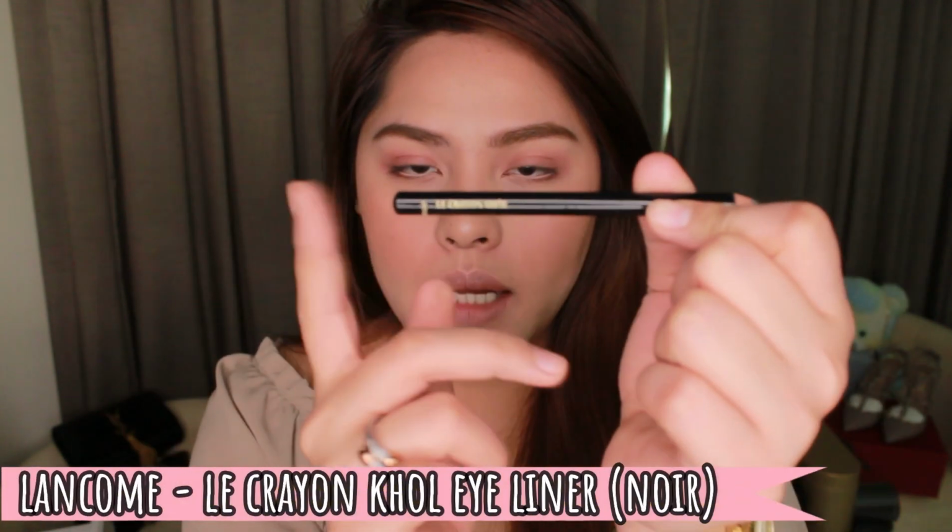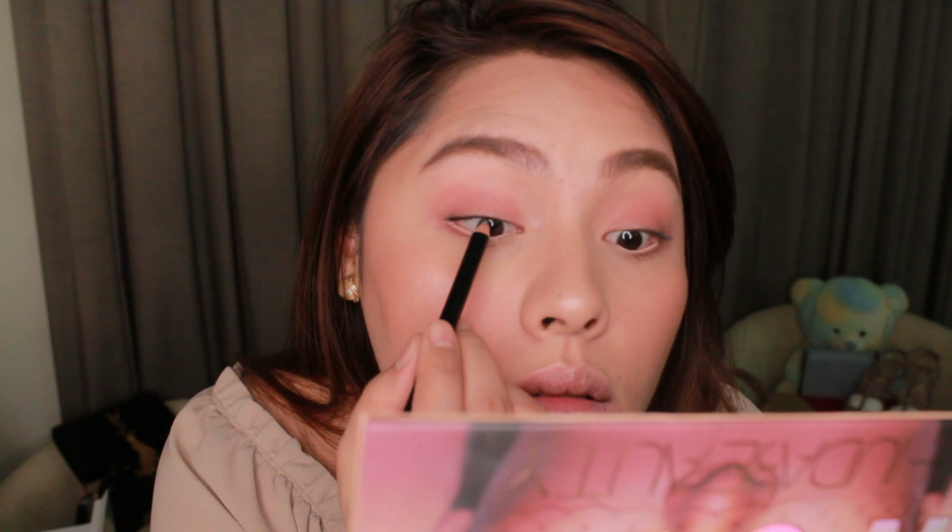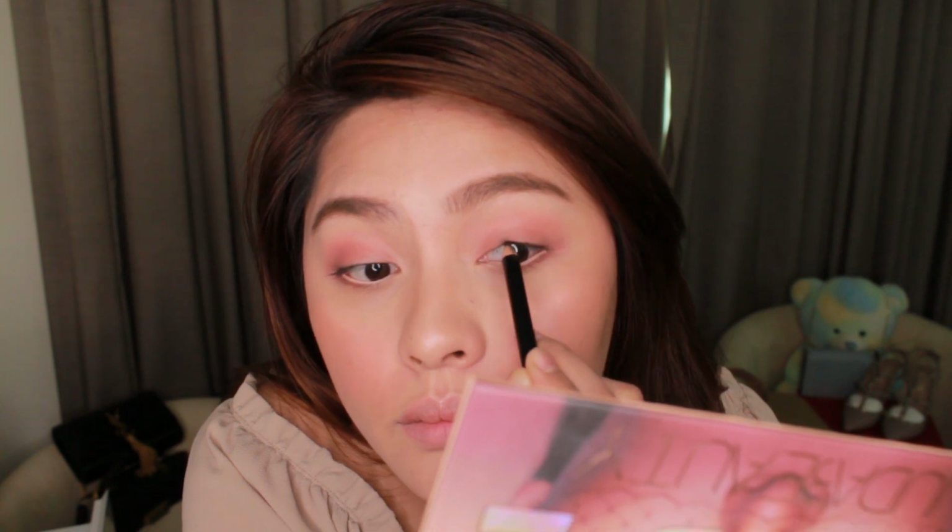Then after that, the upper waterline. I know some of the girls really don't like applying here because they're not used to it. But for me, I'm already used to it, so let's apply. This one is from Lancome, guys. So upper. Be careful while you are applying this because you might accidentally poke your eyes. There, we're done with our eyeliner on the upper waterline.